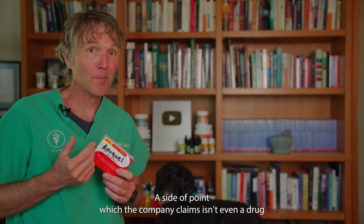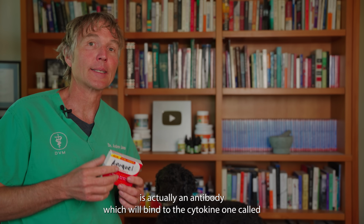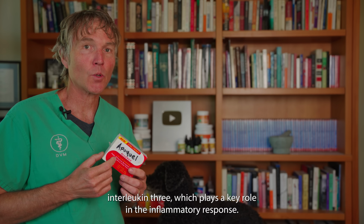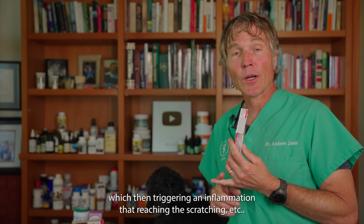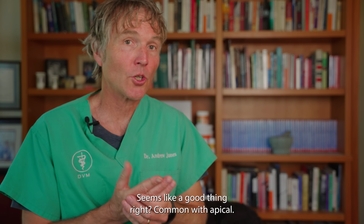Cytopoint, which the company claims isn't even a drug, is actually an antibody which will bind to the cytokine, one called interleukin-31, which plays a key role in the inflammatory response. They're modifying the overactive immune system, which is triggering that inflammation, the itching, the scratching, etc. Seems like a good thing, right?